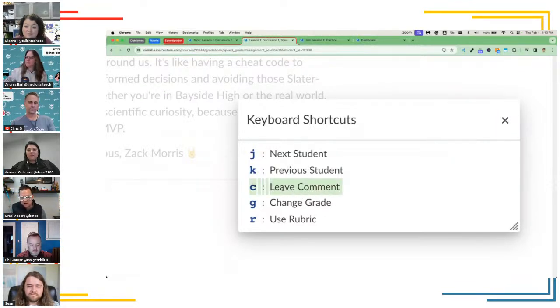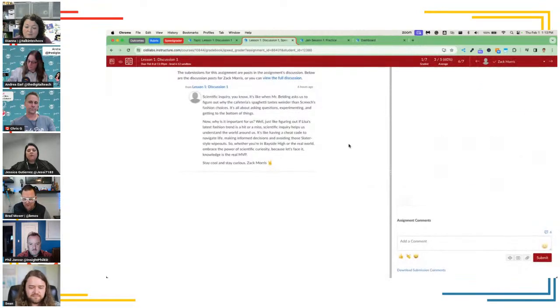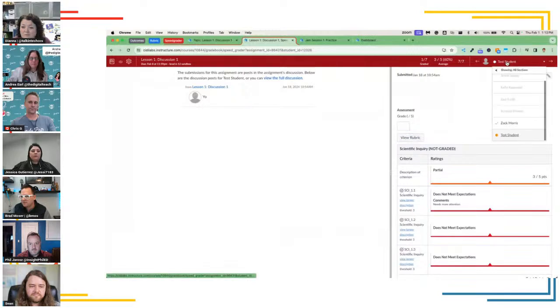If you want to jump to the comment section, we hit C. If you need to jump to the grade section to change it, you hit G and you press R to open up the rubric. And so here I just hit R, it opened my rubric so I can adjust the grade and I can save that. And then I can hit J to jump to the next student. Notice that now I'm looking at the next student. In my example, it's the test student.